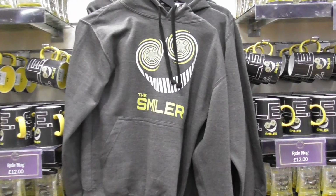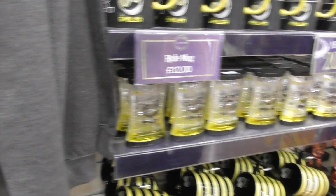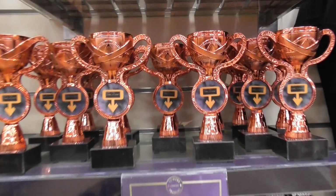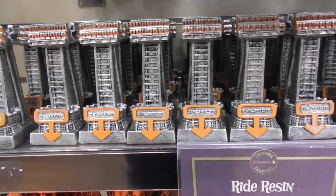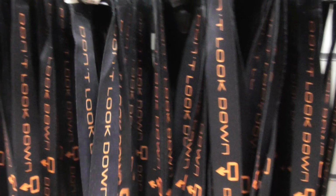And then you got another jumper there as well. And they are £40. And then you've got the same design in the t-shirt there as well for £20. And then we come over onto this one, and this one is Oblivion. And then you've got the ride trophies there, and they're £10. And then you've got the ride resin as well for £12. And then you've also got the medals as well. And they're for £10.